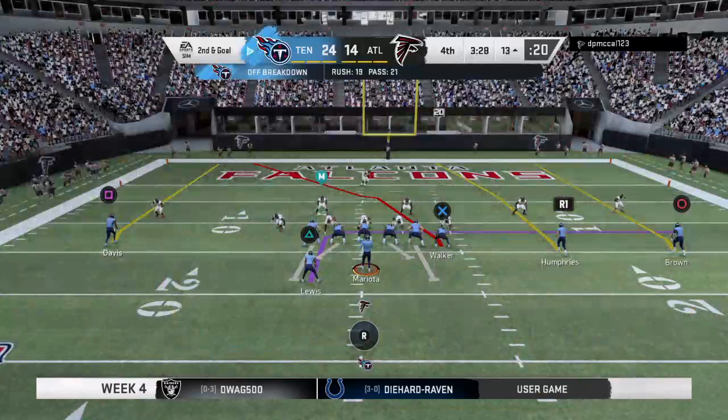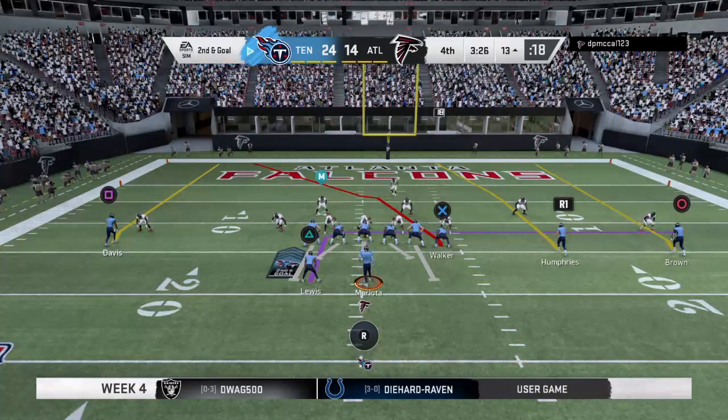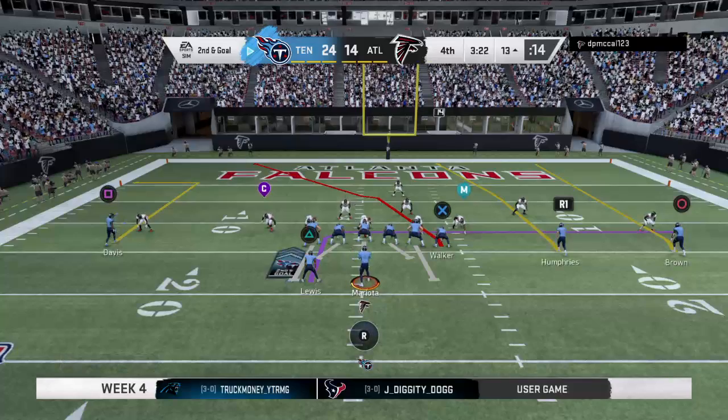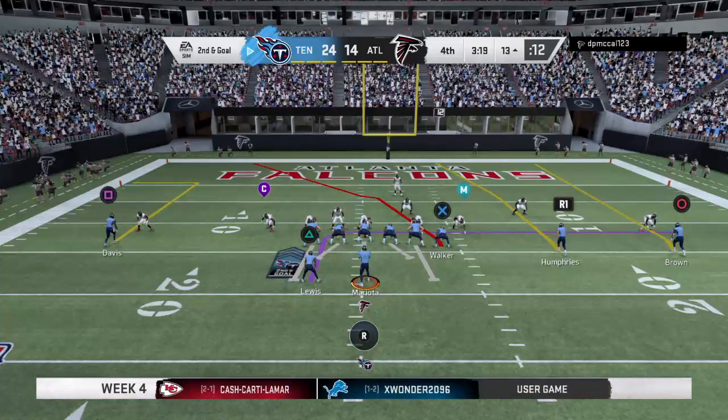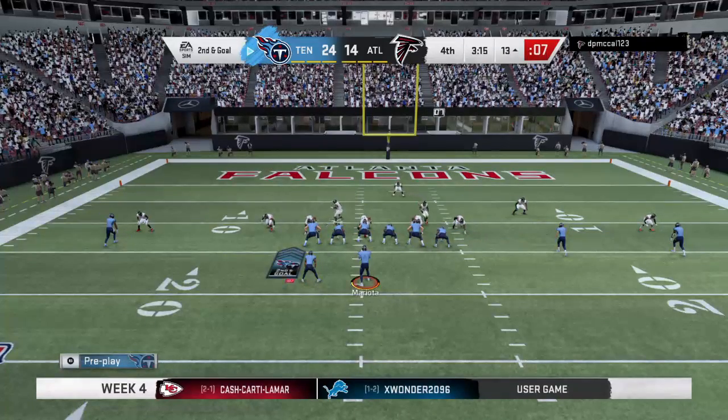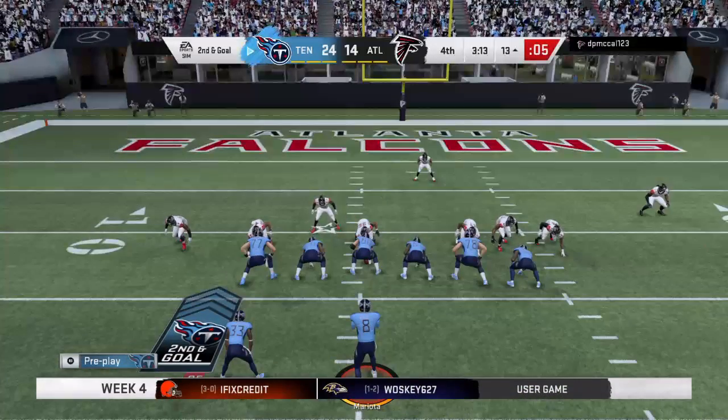45. Blue 18. 45. Hey, tighten down. Check Mike 45. Check Mike 45. Watch the screen. Watch the screen.